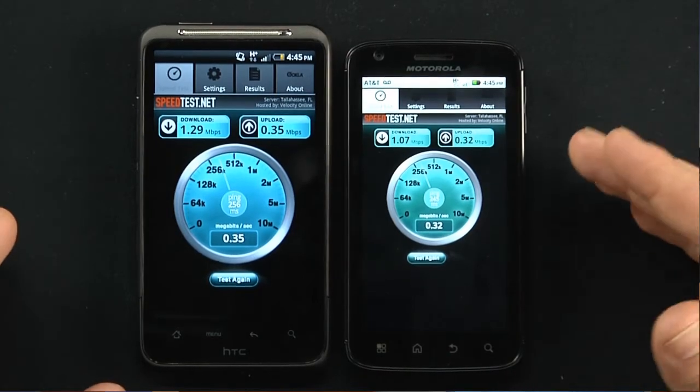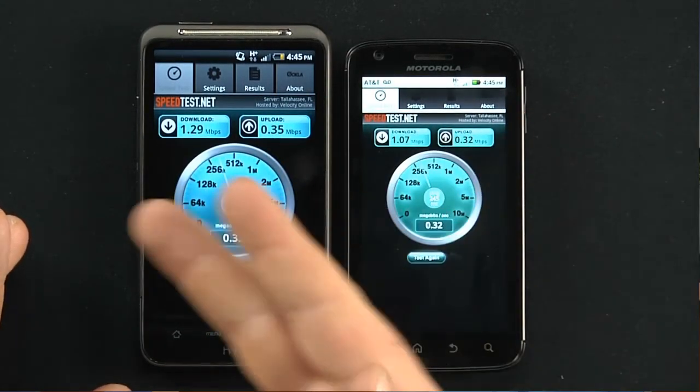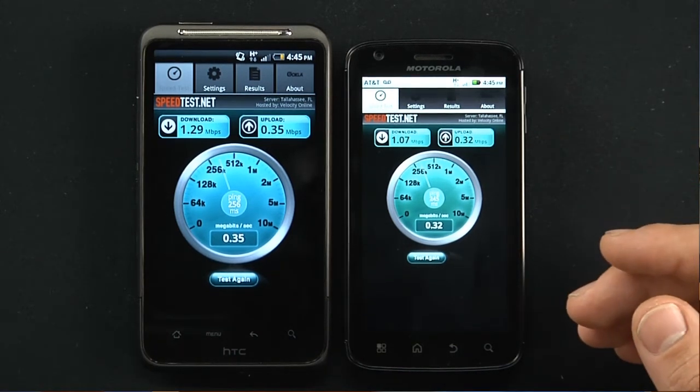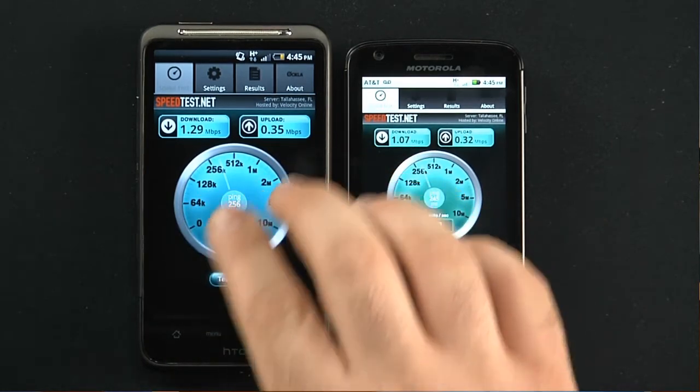So it's a little disappointing, but at least it gives you an idea. If you're not in a 4G area, 1.07, 1.29, that's not a bad score to come up with. It's really not. And this is your day-to-day usage, because you're not always going to be in a 4G area. So these are more of a realistic experience of what you're going to get.